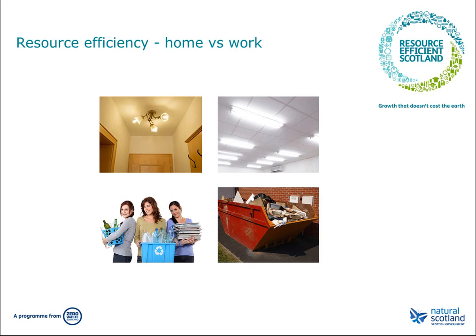Households across Scotland are making great progress in reducing their environmental impact. Since 1970, the carbon footprint of each home in Britain has reduced by 40%. In addition to this, 90% of households now recycle, and this is increasing every year. However, in Scotland, households only use 13% of the total energy consumed and generate 15% of the waste produced. Therefore, workplaces are responsible for the vast majority of energy used and waste generated.